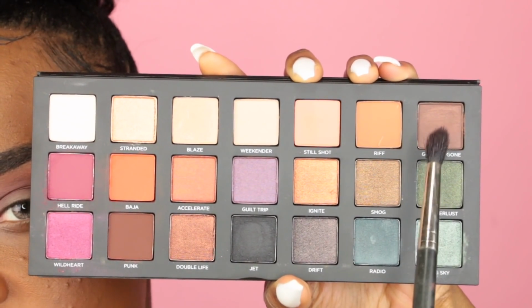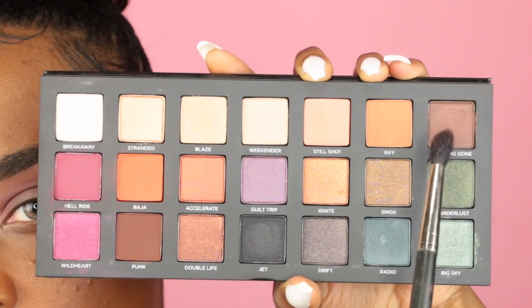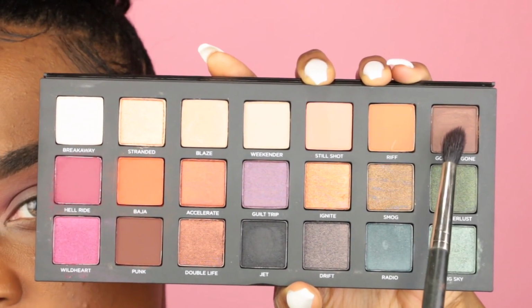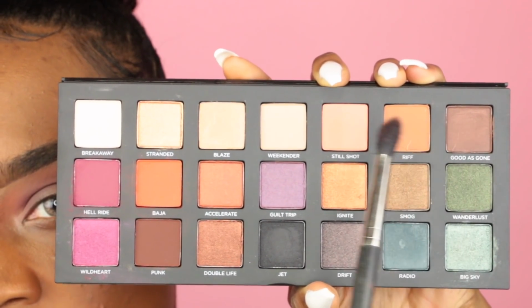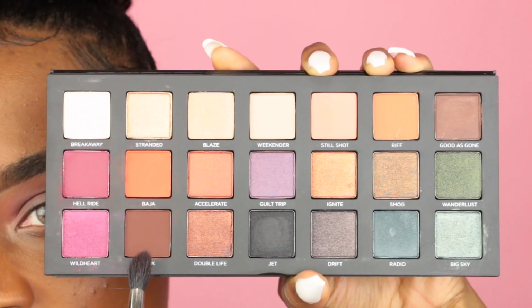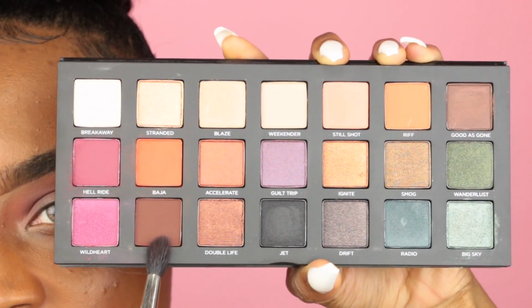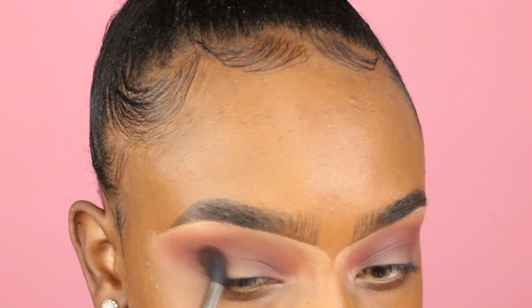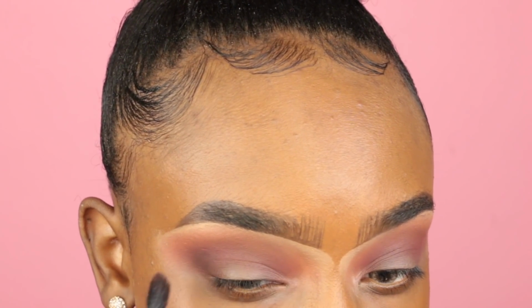I was actually just thinking about using this shade right here, and when I went to use it, it has a little bit of glitter in it. So I was like, dang, I wish this palette had a nice warm brown shade. I was just skimming the palette, and I was like, duh, it does. This one is a matte shade, so I think I'm gonna go in with this. Just gonna put that in the outer portion of my eye.